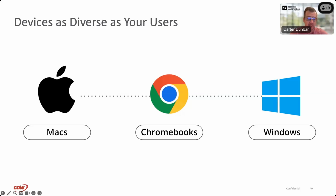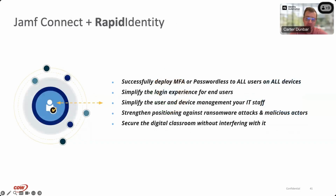So the value proposition, as far as with Jamf Connect and Rapid Identity together, what this district was able to accomplish was successfully deploy MFA or passwordless authentication for all of their users across all of their devices. If a password changed in one system, if someone changed it in Active Directory, it would propagate out across all of the different systems and ecosystems so that the device is always in touch and is always in line with that. We also maintain 14 different authentication methods that are specifically designed with K-12 in mind.